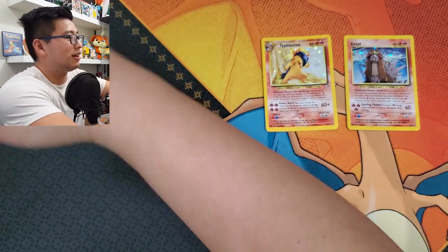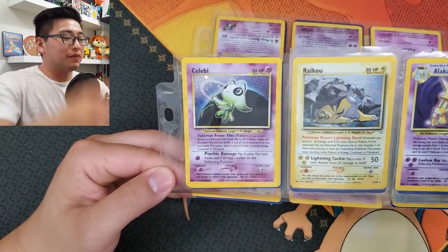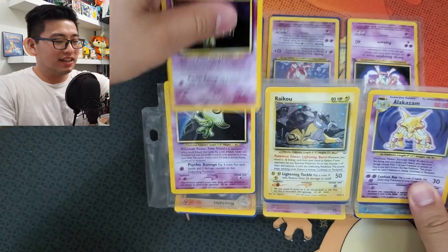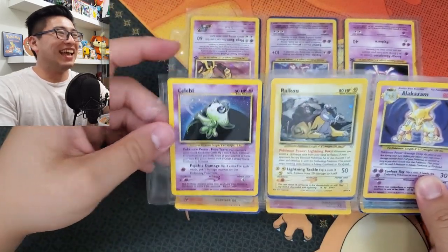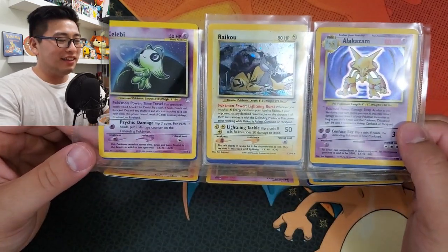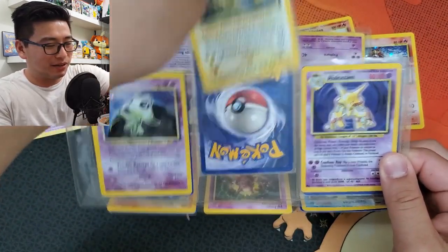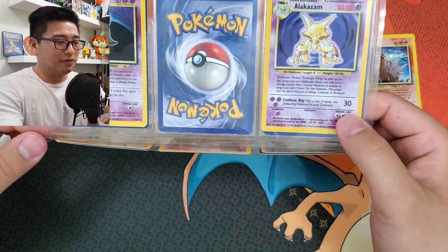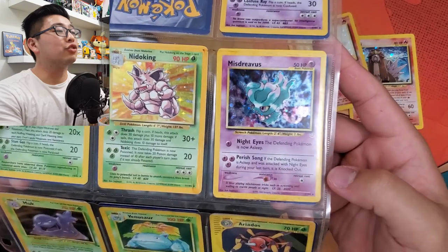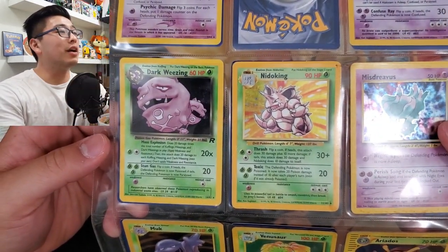Some pretty good stuff right here. Celebi, right here from Neo Revelation. But, yo, what's this? It's a second Celebi. Oh, we got a Raikou, don't know how you say it, but the water beast. Pop that one out really quick, and we'll take a look at it in a little bit. Alakazam from the base set. Mistrevious, Neo Revelation, Focus. Nidoking, we do need another one for our 151 binder.